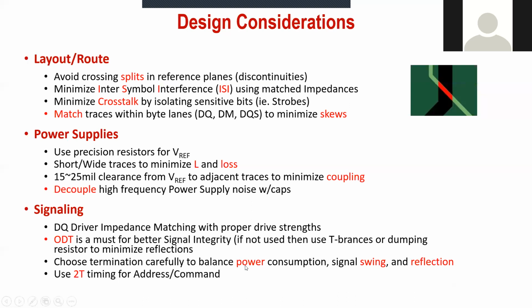One thing I do want to mention is in terms of power consumption and signal swing. Sometimes, and I've seen this in a real customer design, they were showing an address line and it was working fine, but it was ringing, and it wasn't overshooting.